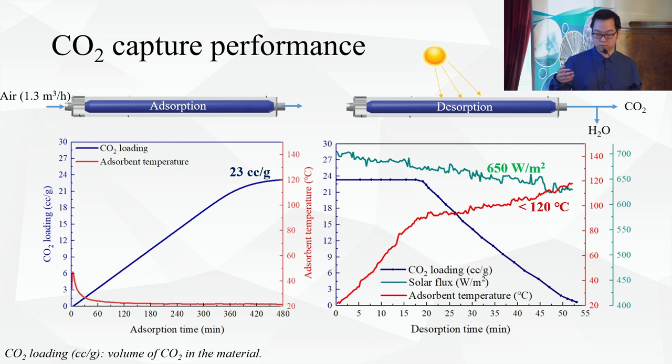It means the material has the ability to extract 23 milliliters per gram. In the desorption step, with the irradiation of solar energy or sunlight, the temperature increases. When the temperature reaches 90 degrees C, we can see the CO2 loading starts decreasing. The CO2 product can be fully released and collected in just 1 hour based on the solar heating.